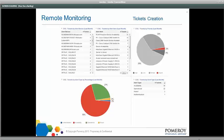So from an overall urgency level, 2% of them were parent tickets that were considered urgent, and then all of the children tickets that were associated with that upstream outage were categorized as high tickets, with the vast majority of them being kind of normal, if you will, for some of the tier 3 switches. Does anyone have any questions about that?